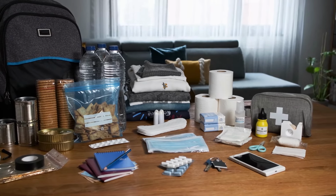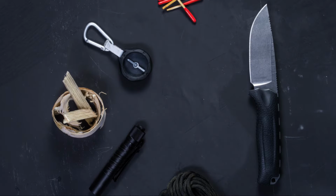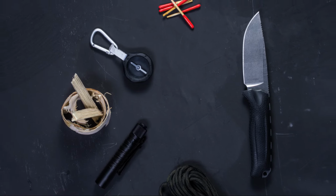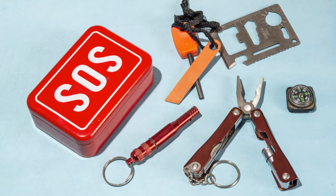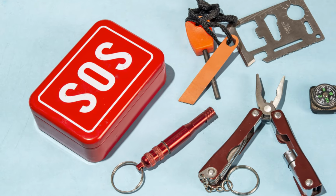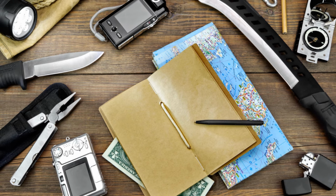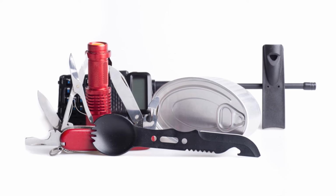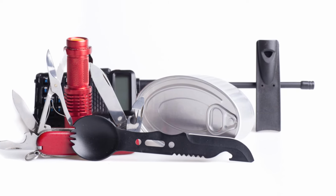Now, let's consider playing cards. Beyond entertainment, they can be used for bartering or building small structures. In survival situations, it's often about making the most of what you have on hand. Even toy balloons have their place in a survival kit. They can be used for signaling, as water carriers, or even as slingshots. Just be cautious with their projectiles.